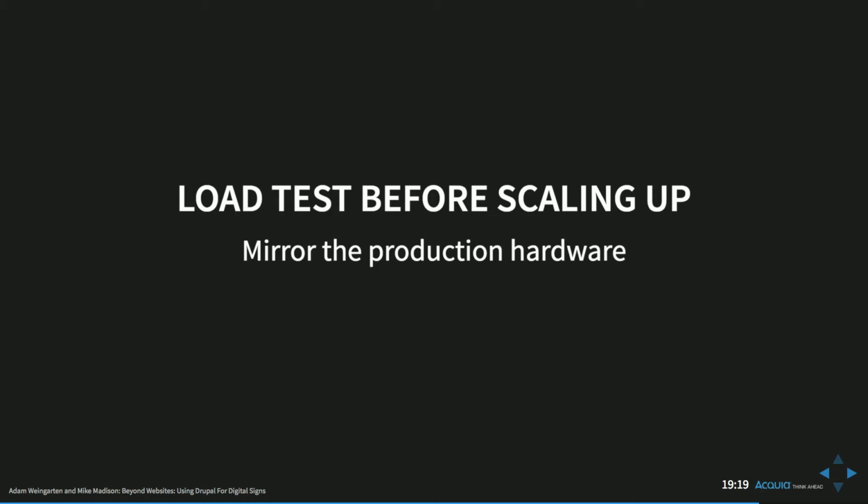So, JMeter generally, there's also BlazeMeter. You can generate tons and tons of traffic to hammer your site. So it gives you pretty good indications. And also make sure that you are load testing the APIs too. So make sure that they're at production scale as well. It's important.